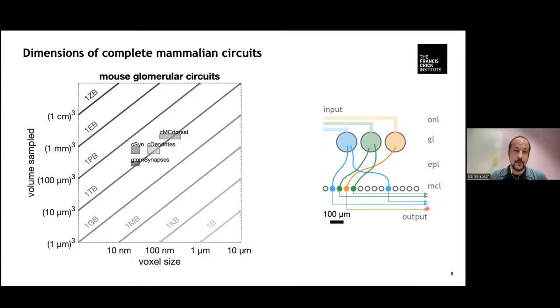So for the glomerulus of the mouse olfactory bulb, there are a couple of data sets that would be super interesting to look at. And interestingly enough, all of them happen to be in a region that is experimentally feasible. This is on the order of magnitude of a terabyte in size each. So we could ask for the connectome within every single glomerulus, which would be this data set here. Or we could aim for establishing the input-output relationships for all the neurons in a glomerular column, which would be this column dendrites box in here.